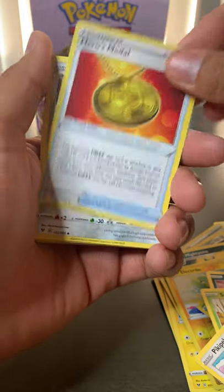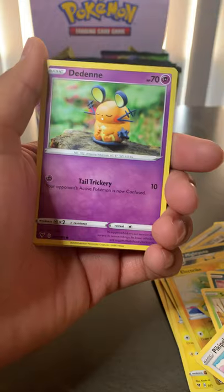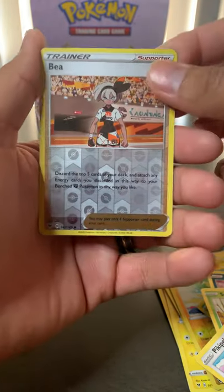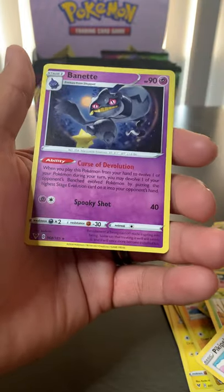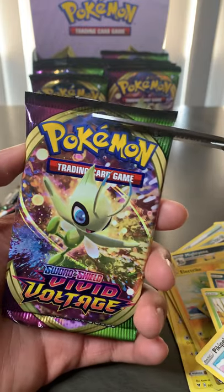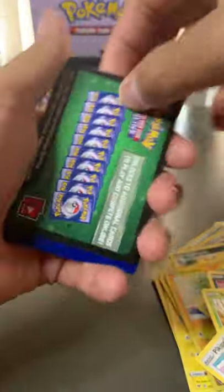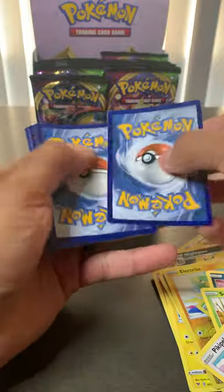Coding Energy, Heroes Metal, Stunfisk, Skiddo, Ferseed, Dedenne, Drillbur, a lot of repeats too. Reverse holo Bay, that's nice. And wow, not great. Let's see what we got here. Okay, there's the code for you guys.